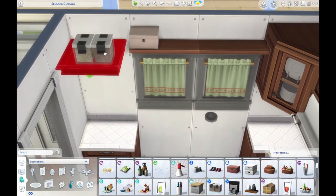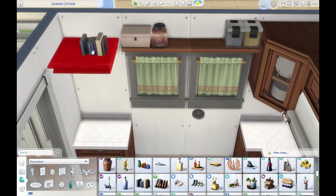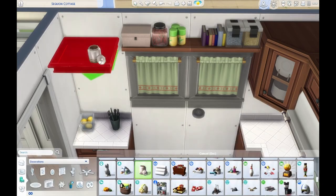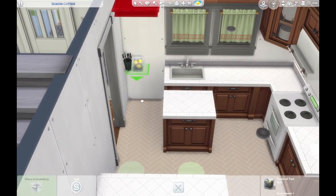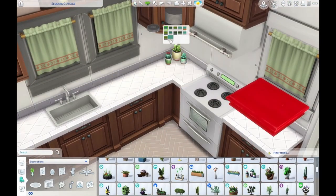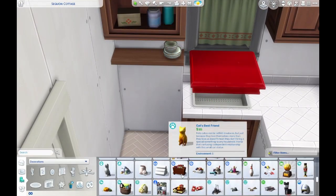So I will let you know that there are a couple of odd things about this house. One of them being that sometimes things clip through the roof. If you have your camera angle down really low and you're looking up into the roof, you could tell that it clips a little bit, and that's because the roof cuts into the top of the wall. So you could put things up this high, but they're probably gonna clip. But I don't think it looks weird. I think it looks fine. And I think that it's worth it for the aesthetics of the build.